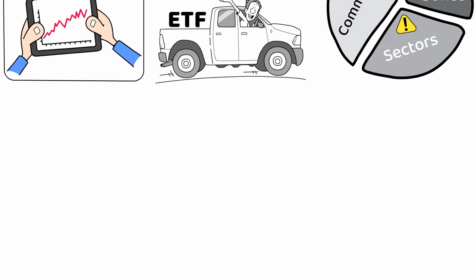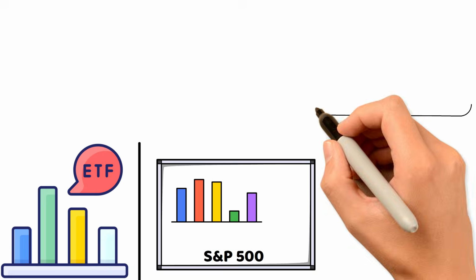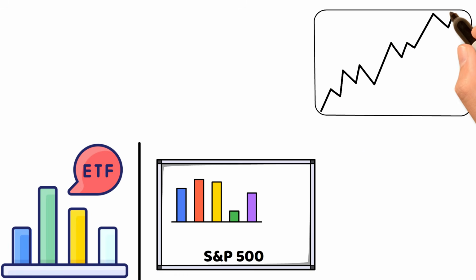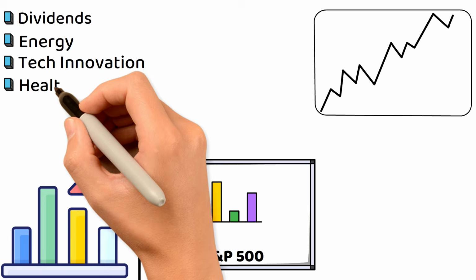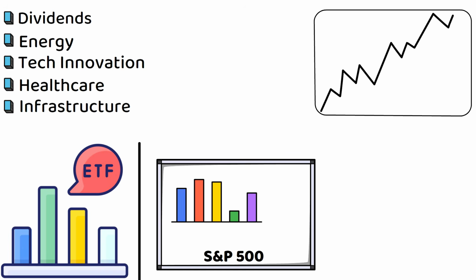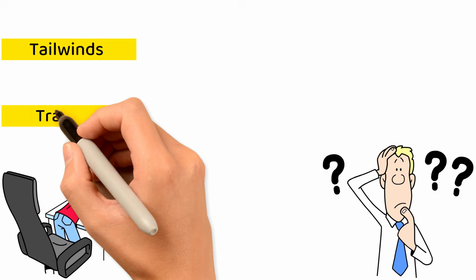And here's the key: some ETFs are built to mirror broad indexes like the S&P 500, but others are designed to target high-performance themes: dividends, energy, tech innovation, healthcare, infrastructure, you name it. The real game? Spotting the ones that have both tailwinds and traction.